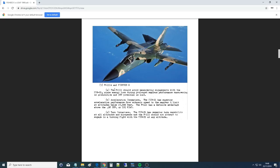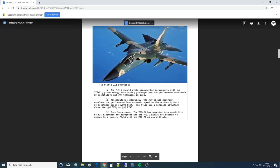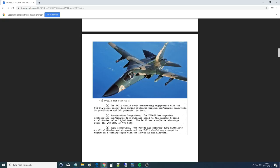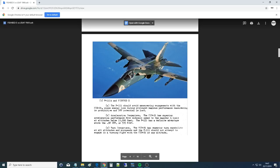Quite a bomber. Okay, so the F-111 should avoid manoeuvring engagements. Well, we're going to know this, obviously, with the MiG-21. Since energy loss during prolonged maximum performance maneuvering is prohibited and DCM loss potential is lost. I mean, this is going to be like a Tomcat in terms of weight and drag, but with engines literally half as powerful, or, you know, much less powerful at the end of the day.